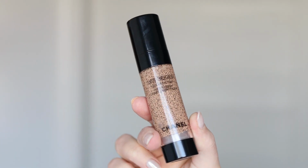Here we go. Chanel Water Fresh Complexion Touch. I always forget the name of this one. Honestly, I didn't think I was going to like this as much as I did. It's truly the same as Water Fresh Tint, just with elevated coverage. Like, it looks just as good. It looks lovely. It looks healthy, but you are going to get more coverage with it.